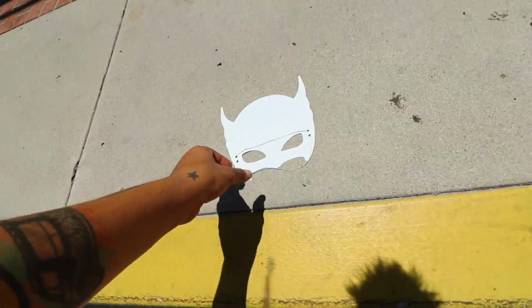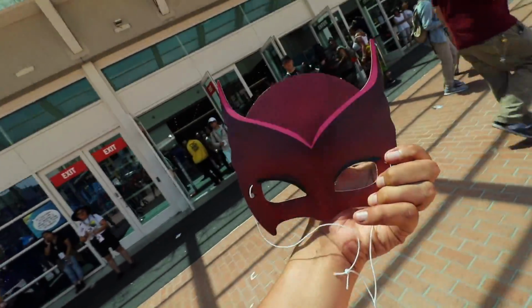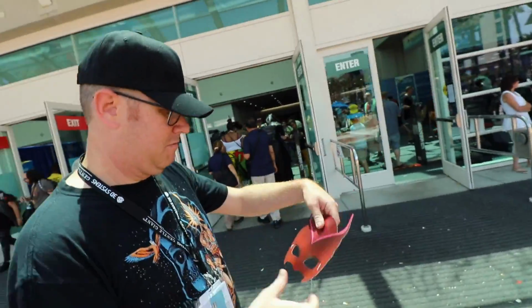What? Oh, no. I thought it was Batman. I was going to say, Batman has lost his mask. That is not Batman. I don't know. Oh, it's your mask. Count Stanks' mask. Now you can fight crime again.